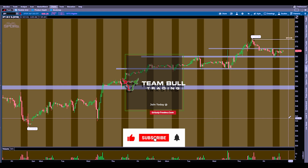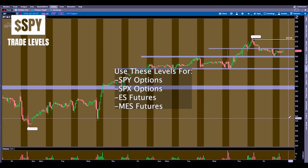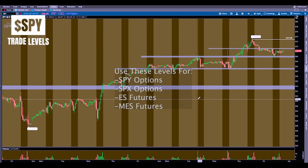First up, ticker SPY. You can trade this with options, or you can trade these zones and levels with ES futures. So let's get right into this.